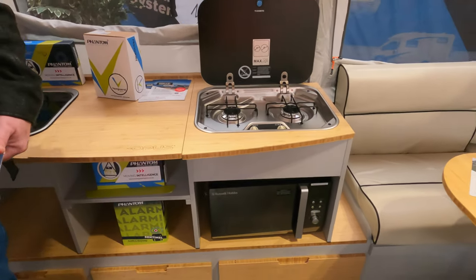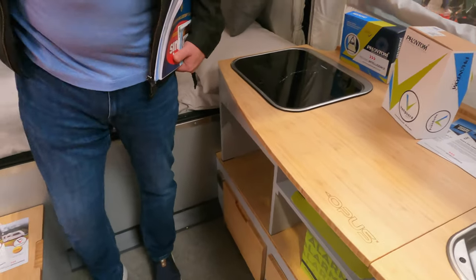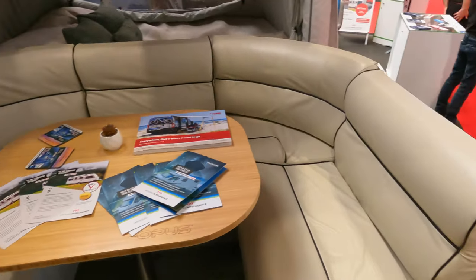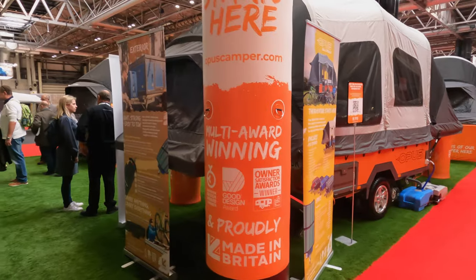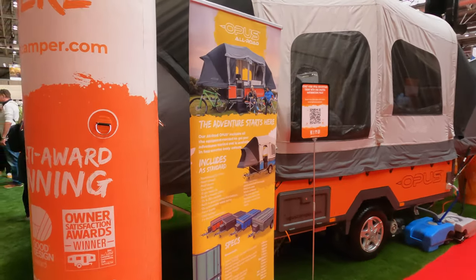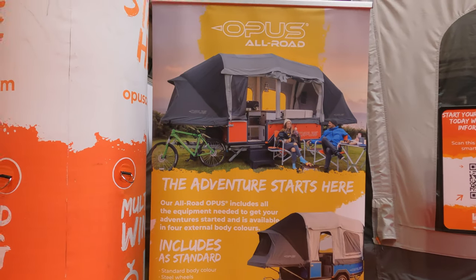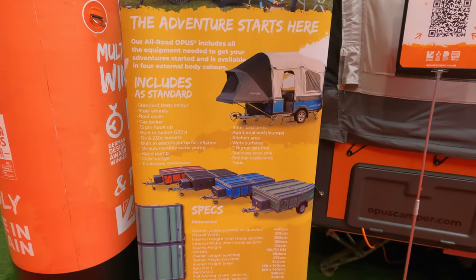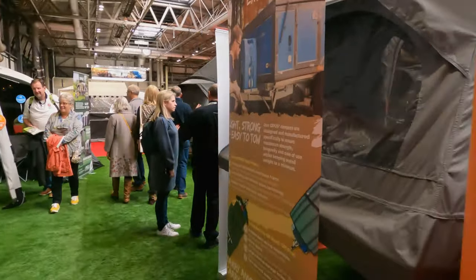And you've got a microwave, two burner hob, and a sink there. And some cupboards and a little table. That's really quite cute. Looks really funky. Obviously, you'd need some decent weather, as long as you don't mind being in a tent. Things in different colours. Very nice.